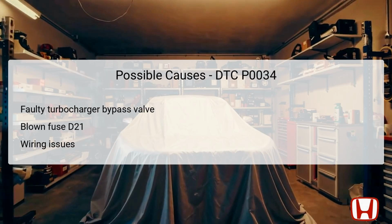The causes that may trigger DTC P0034 include a faulty turbocharger bypass control solenoid valve, a blown fuse, or various wiring issues, including shorts or opens. If the turbocharger bypass control solenoid valve is defective, it may not function correctly, causing the low voltage code. A blown fuse, specifically fuse number D21, can interrupt the power supply, leading to similar problems.